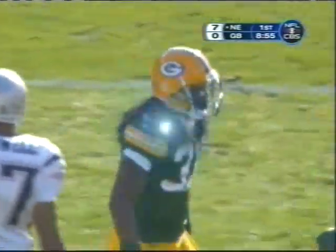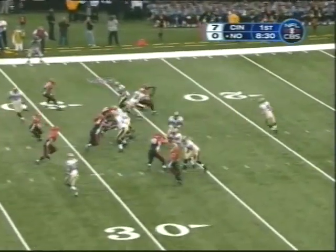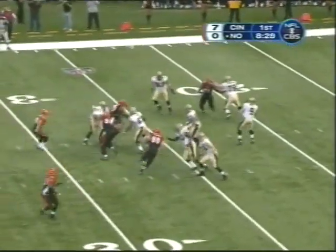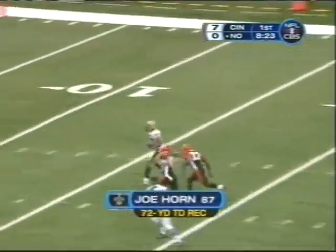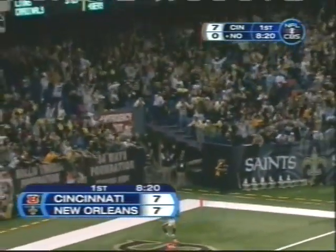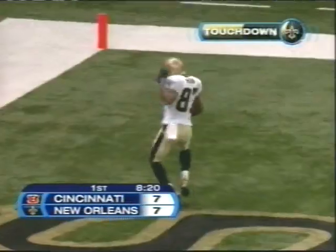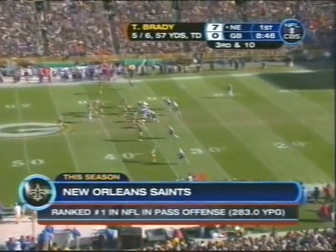Let's go back and check in with JB. All right, Greg, let's take a look here. This time, Drew Brees will hand off there to McAllister. Back to Brees, the flea flicker up top to Joe Horn. Fellas, look, 3 recovered guys around him. He still takes it to pay dirt. 72 yards, 7 all. And Greg, thanks for nudging me back to impartiality. I have no favorites. You're right. Back to Greg and Dan.